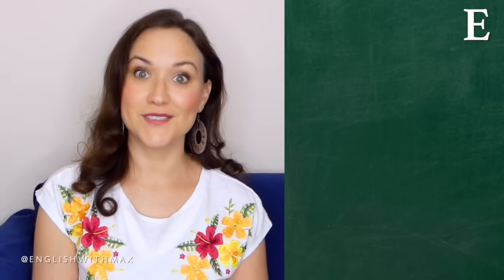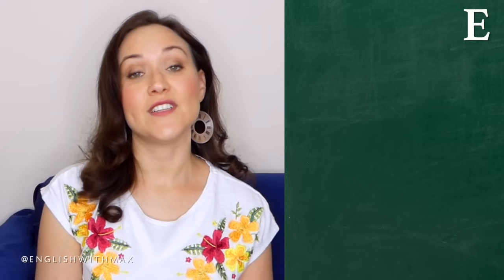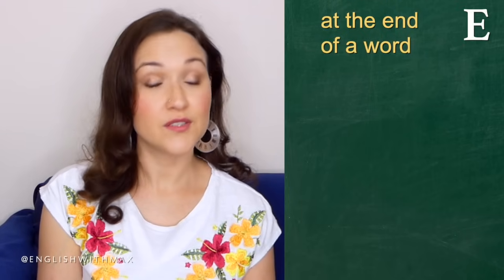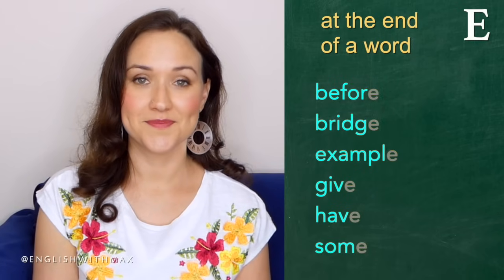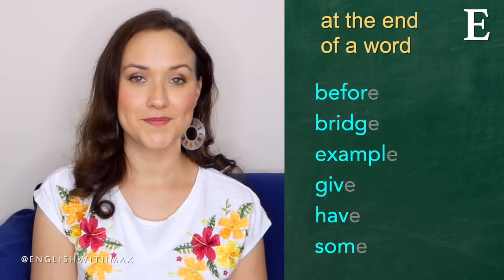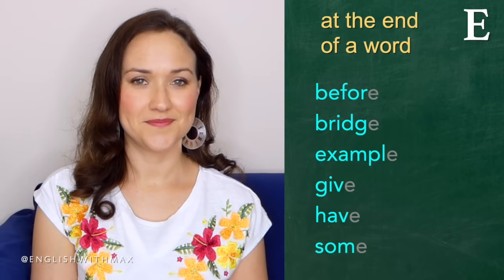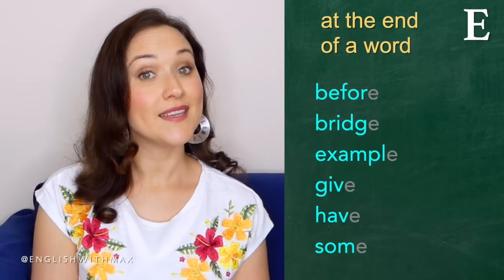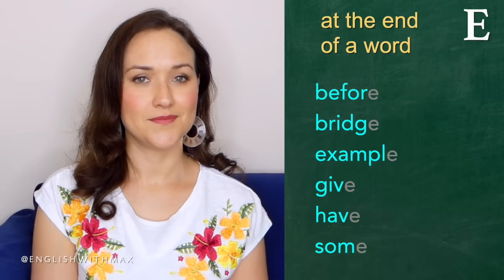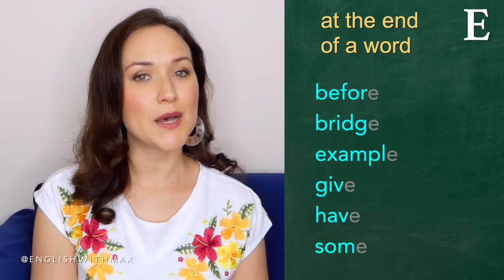Let's look at E. There are lots of silent E's in English. Normally, if an E is at the end of a word, we don't pronounce it. Like in these words. Before. Bridge. Example. Give. Have. Some.